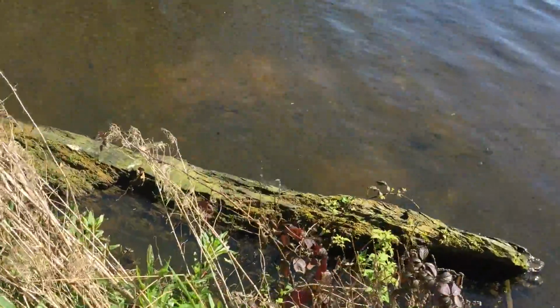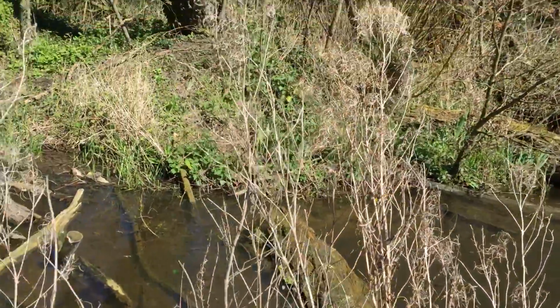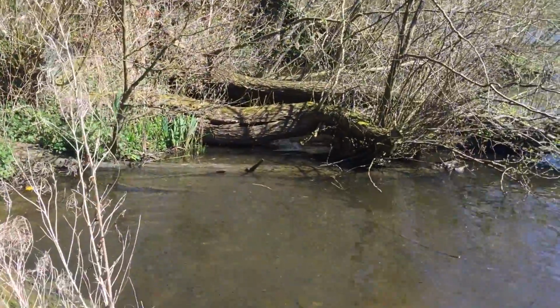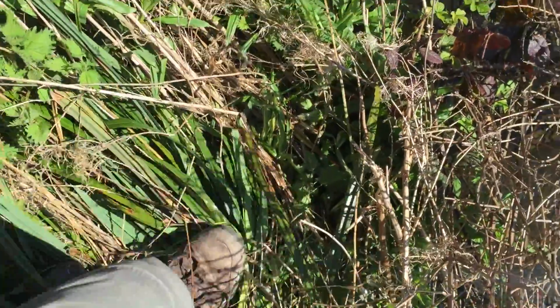You'll see immediately I'm trying very carefully to feel out where the actual edge of the ground is with my feet here, before we make this into a fail video and tumble into the mere with camera and backpack and all the rest of it.